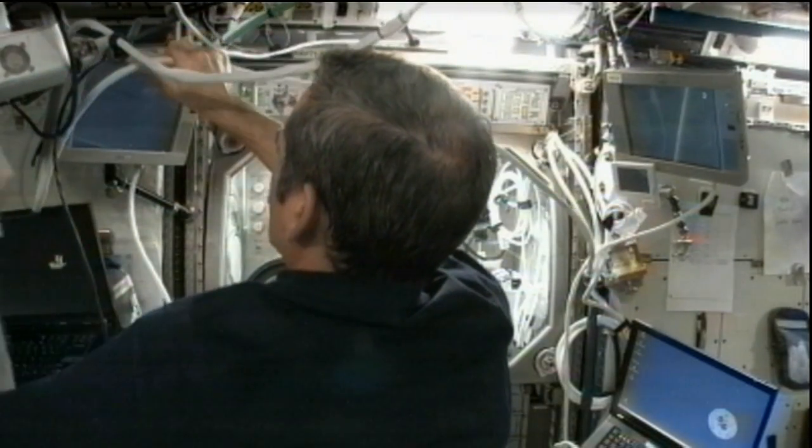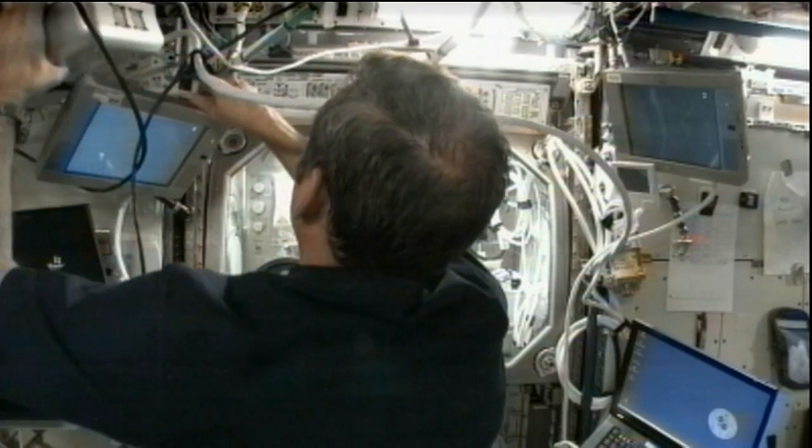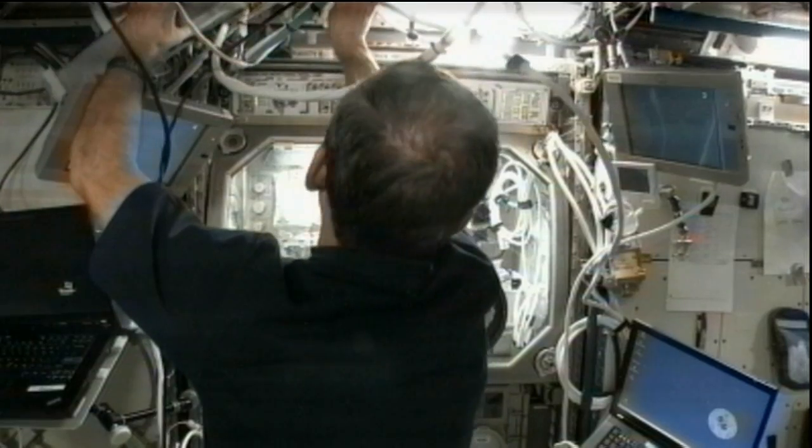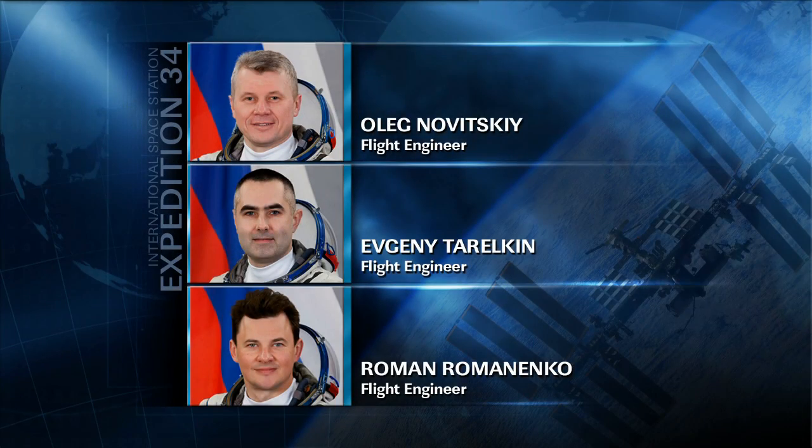The research has possible technological application in structure design here on Earth, structures such as bridges and buildings to better withstand earthquake forces. And meanwhile, on the Russian side of the house, Russian flight engineers Oleg Novitsky, Yevgeny Tarelkin, and Roman Romanenko divide their day between hardware inventory, maintenance, and several science experiments, including the BAR experiment, which looks at methods and instruments for detecting the location of a loss of pressure aboard the station.